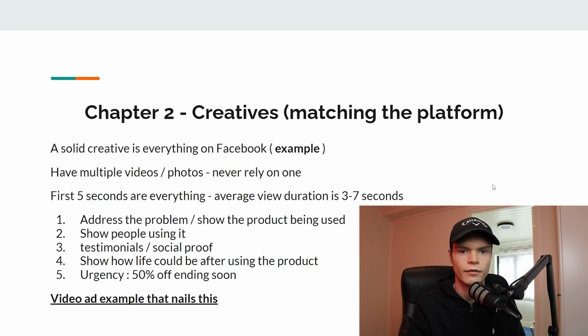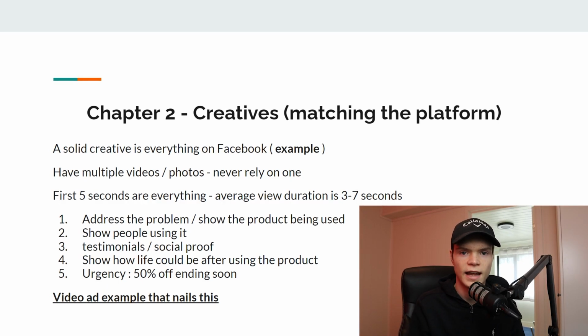So there are 5 things a video ad should have, and the ad we just looked at nailed all of these. The first thing you want to do in your ad is to address the problem or show the product being used. After you show the product being used and all the functions of it, you want to have some testimonials just to create safety. Then after that, you want to show how someone's life can be after using the product, and to end it off, you want to put in some sort of urgency, such as 50% off for limited time only or 50% off ending soon.